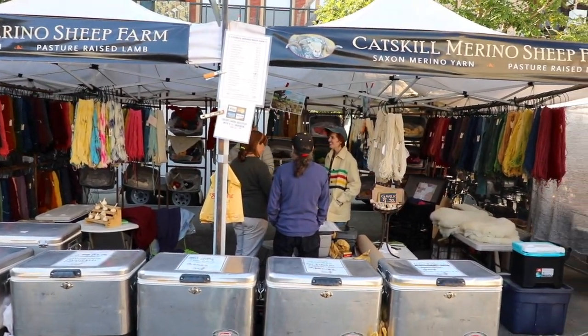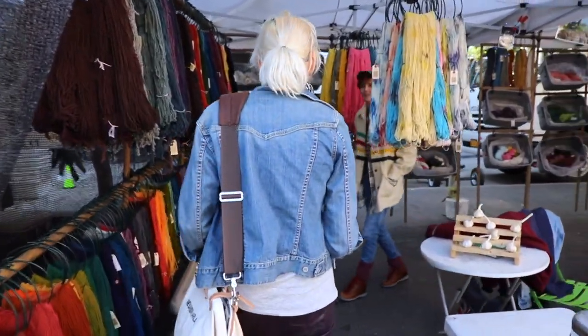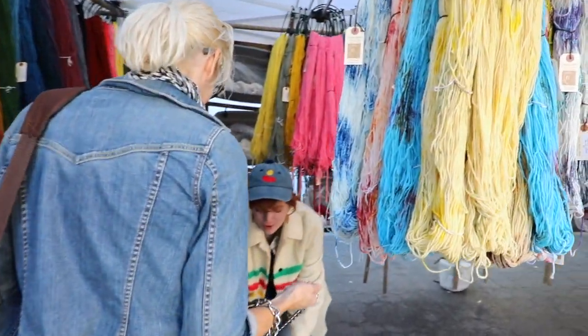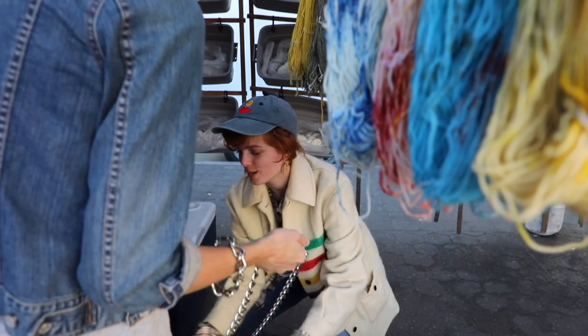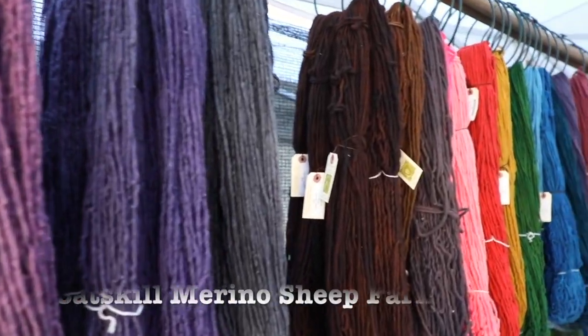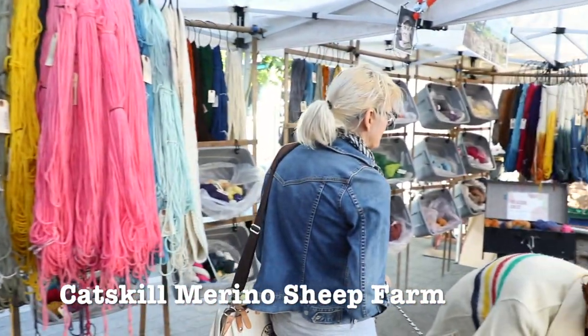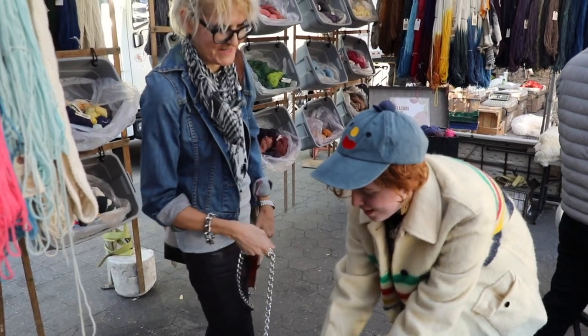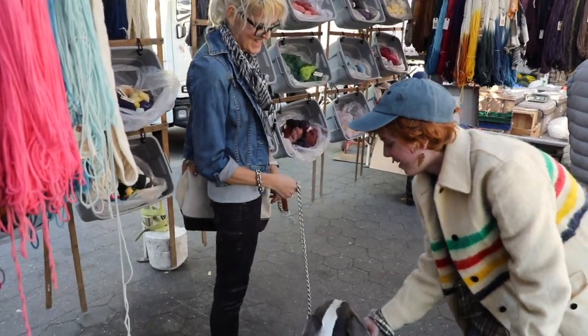Catskill Merino Sheep Farm raises Saxon Merino sheep that produce super fine merino wool. They produce many yarn colors which are hand-dyed on the farm, and they also sell pasture-raised lamb meat. Oh, hello. Now he likes the creature comforts, like he would love that sheepskin blanket. Everything's blankets now.